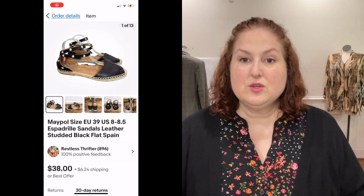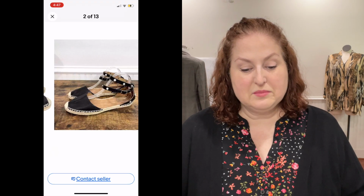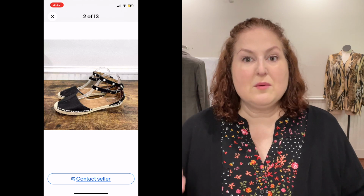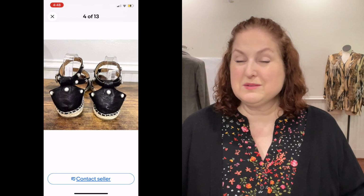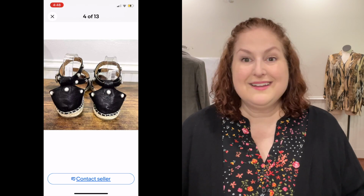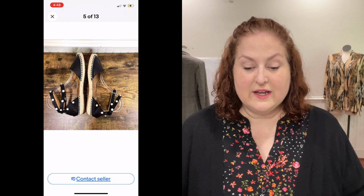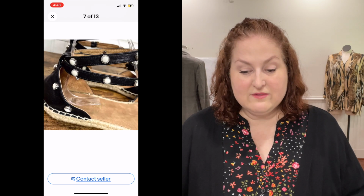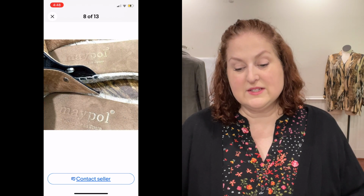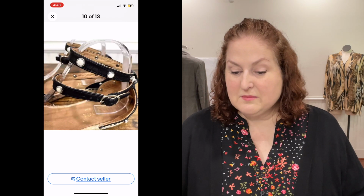Another pair of shoes, Maypole size EU 39, US 8 to 8.5 espadrille sandals, leather studded, black flat Spain. I saw made in Spain on there, so I looked these up. I hadn't heard of the brand Maypole. It seems to do well. This particular style seemed to be really popular last year. They sold in 1.5 months on eBay through a customer offer. I had them listed for $38. A customer offered me $25. I had paid $4.87, got them at a local thrift store in Frisco, Texas, and my profit was $16.49.